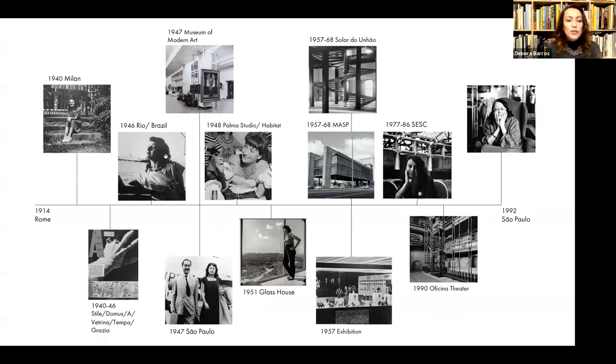Italian-Brazilian architect Lina Bo Bardi. She was born in 1914 in Rome. Her father was in construction and was a contractor. And Lina comes from an Italy at the time where women were expected to be the mothers, to be at home, to be productive, and if you will, reproductive, right? Lina didn't really agree with that very much. And she had from a very early age a spirit of resistance.